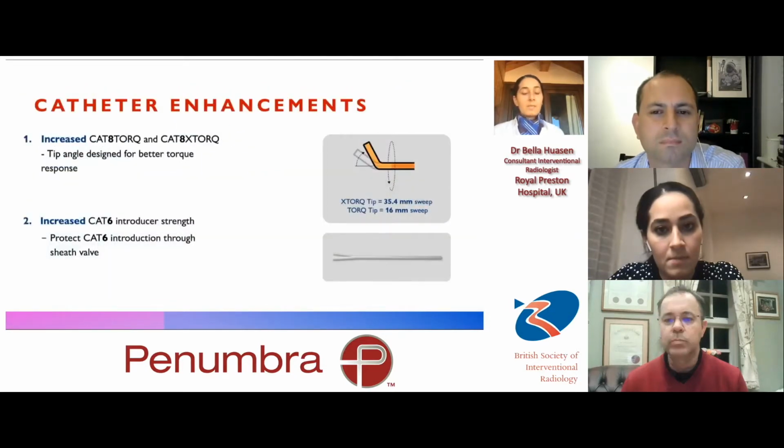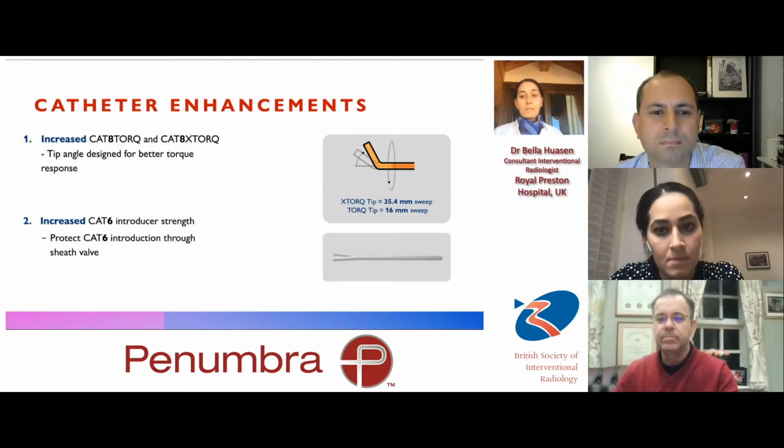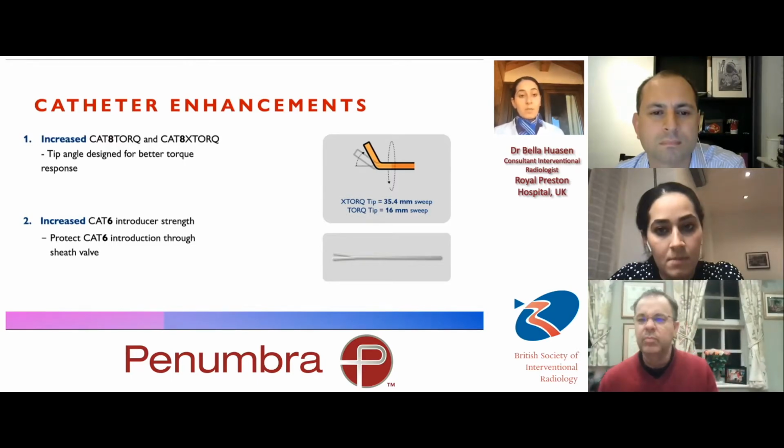There's also been some enhancement and changes to the catheters. There's improvement to the catheter tips, in particular the Cat 8, where it's slightly more angled, so you have more flexibility in trying to aspirate the clot from all of the wall surrounding, especially aneurysmal segments. The Cat 6, which is the slightly smaller catheter, has also been improved with a stronger tip and an introducer to prevent that tip from any damage during the introduction into the sheath.